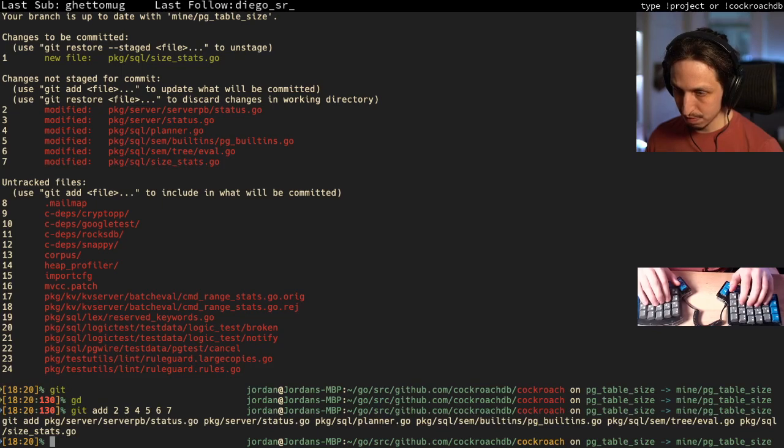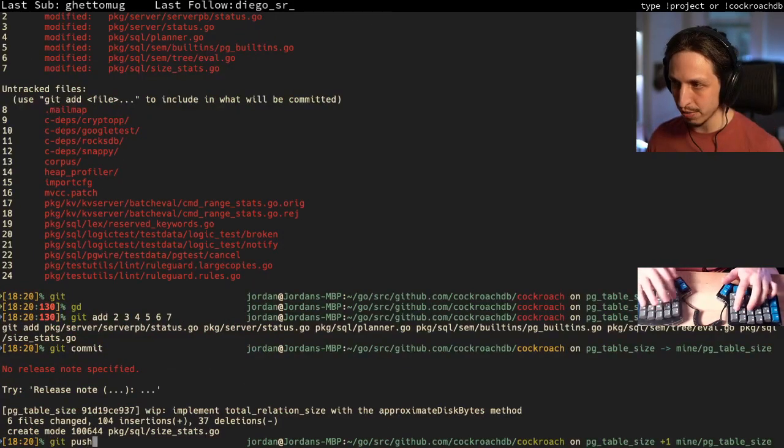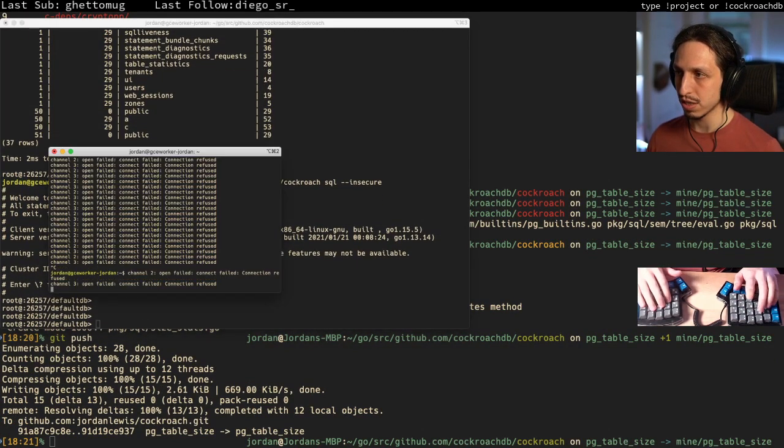Okay, so we're gonna make a new commit. We're gonna say WIP implement total relation size with the approximate disk bytes method. Okay, this commit isn't going to actually go anywhere, but I'm just pushing it up so that I can run the tests from my remote machine here.